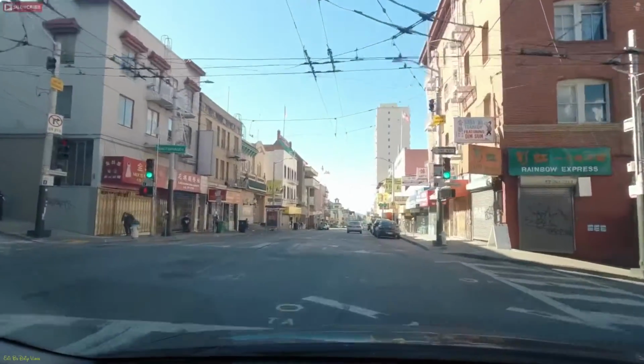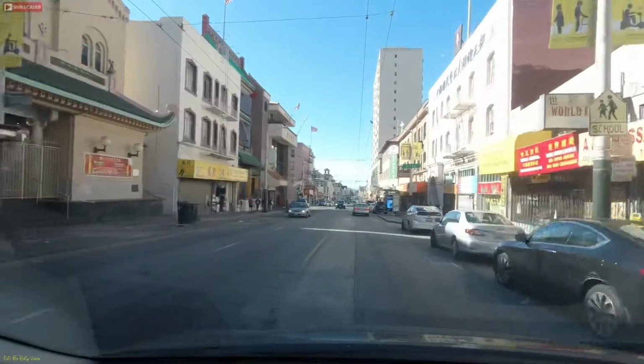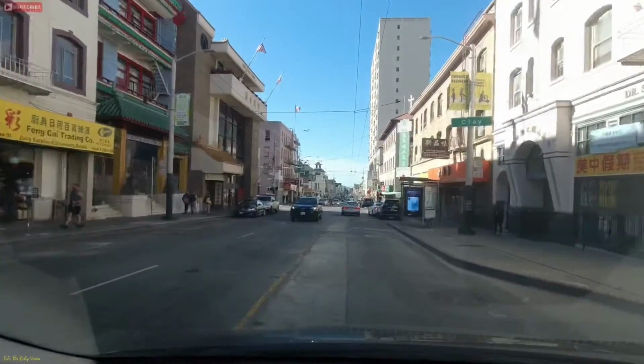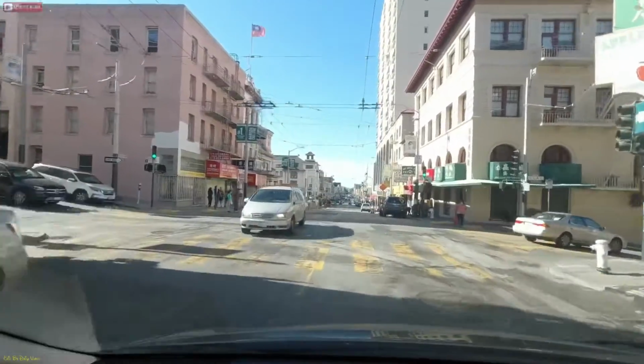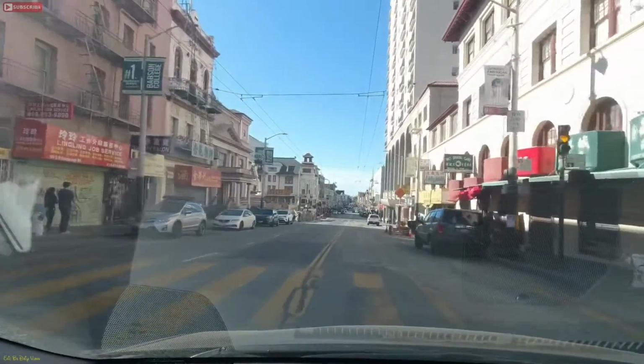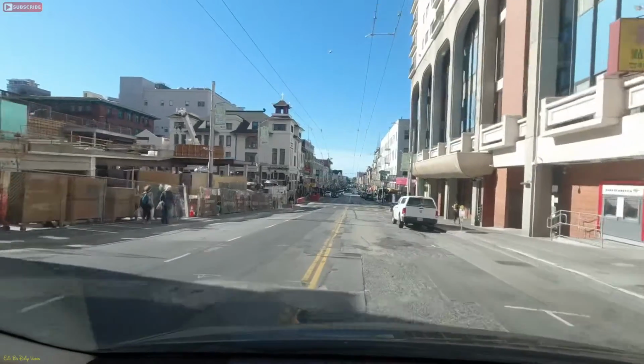I'm going to make that left onto Broadway, and we're going to go through the Broadway Tunnel again. Show you guys just the cool areas here in San Francisco. Now, I don't know if I can make a left turn onto Broadway from Stockton. We're going to see. Again, the cool thing about the DJI Osmo Action is I can just flip it around. And I did have to flip it around.